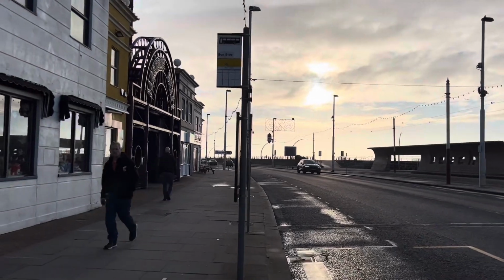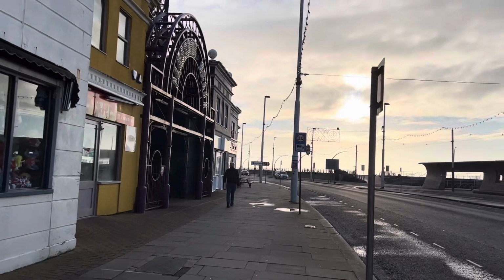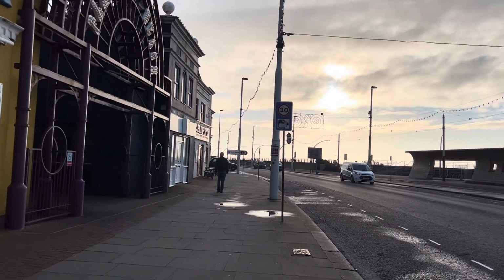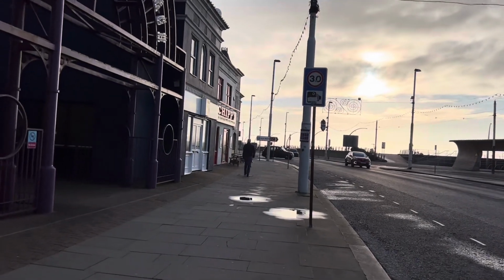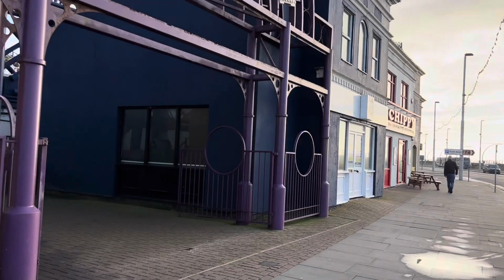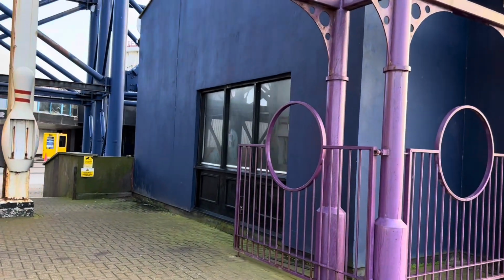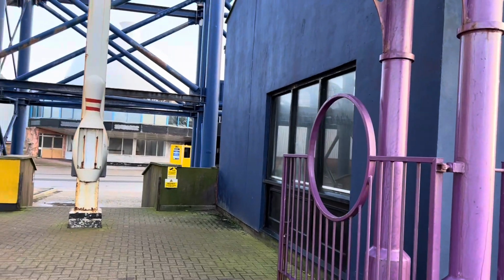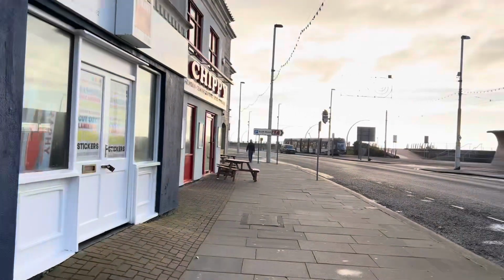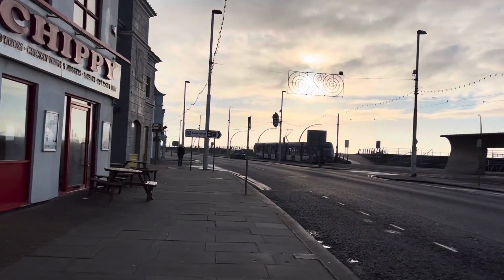And all these shops across the front are all part of the Pleasure Beach estate. This used to be a side entrance, and that's the entrance into a car park. All looks very, very different, doesn't it? It's a very busy road, isn't it? The traffic's quite loud.